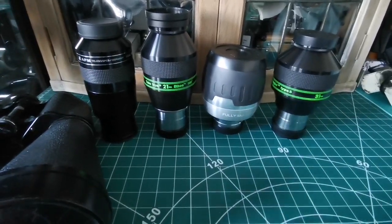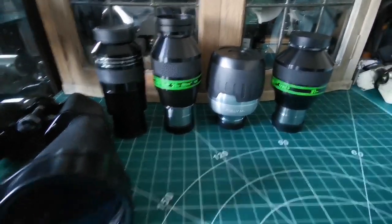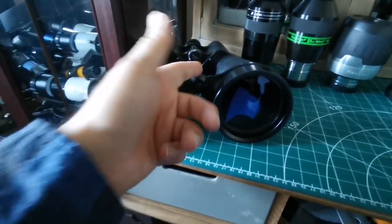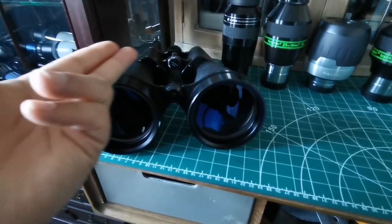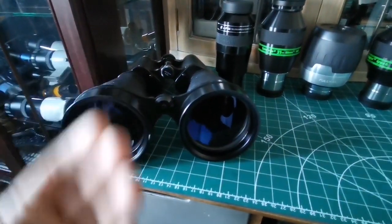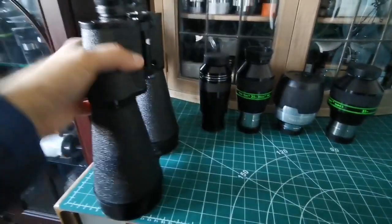Look at my case full of eyepieces, expensive eyepieces. This is the way they trick people into actually spending money, when actually you could do better than that with a binocular. I also have a 750. When I was younger, I used to have a 1240, and I could see all the Messier objects with that 1240, which was a Russian Zenit binocular. This one is Swedish, I think, or English or whatever.